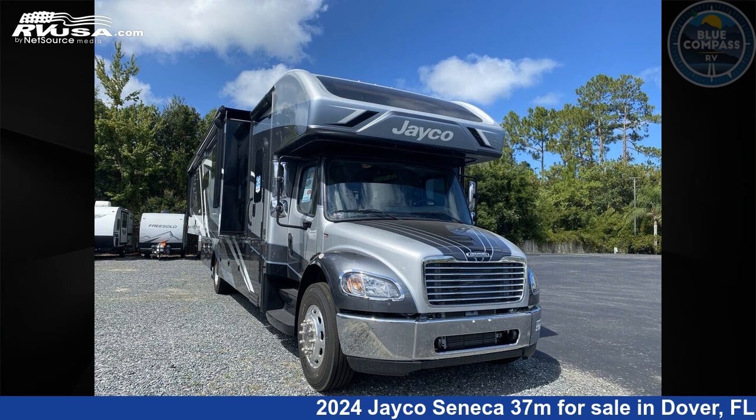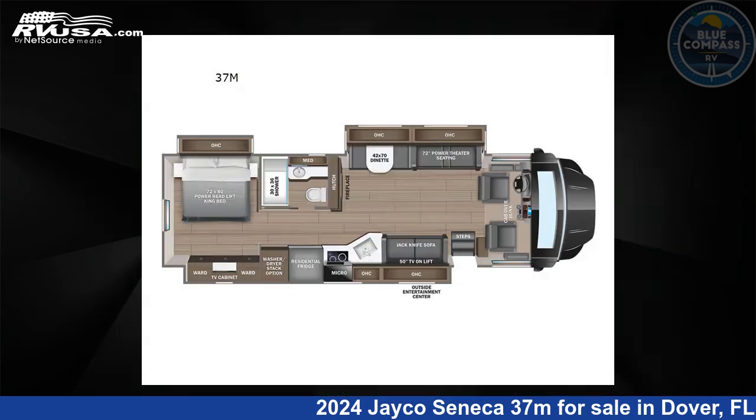This 2024 Jayco Seneca 37M is a Class C RV. It is located in Dover, FL 33527 and is offered for sale by Blue Compass RV Tampa.